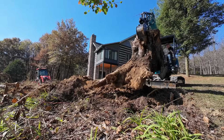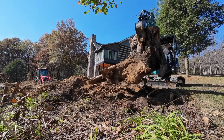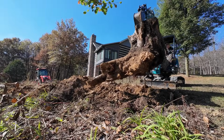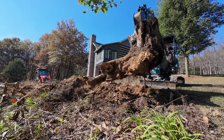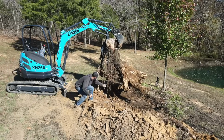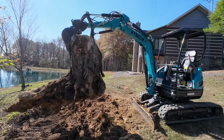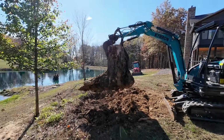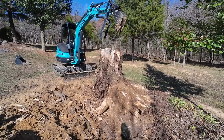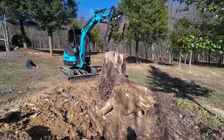Holy sh! Oh, the main boom is starting to drop. Whoa. Me running, I just picked it up. That's amazing. This thing's almost as big as the excavator. Yes! Well, holy sh! That little excavator picked up that massive stump. That thing's huge. Oh, not anymore. Couldn't hold on any longer. I think the hydraulics were kind of releasing a little bit, but that's pretty damn impressive.